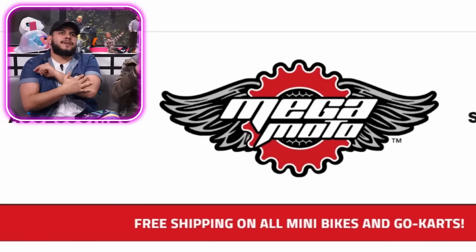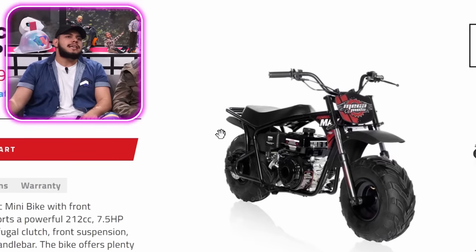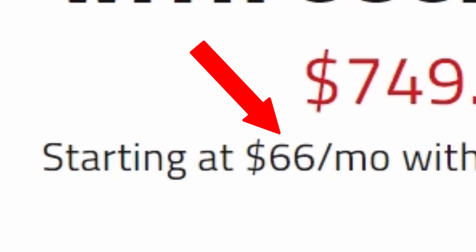All right, guys, so this product is from Megamoto. Introducing our new Mega Max 212cc mini bike with front suspension. You can get it with credit, $66 a month. Can you imagine putting a loan on this?